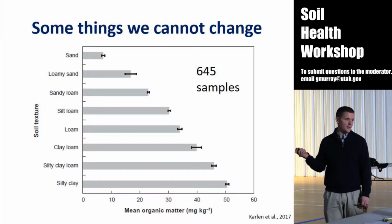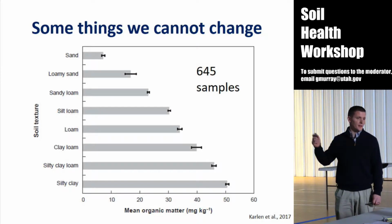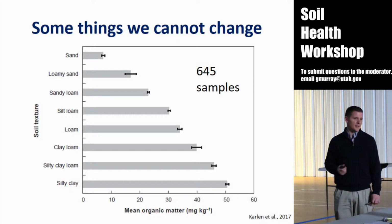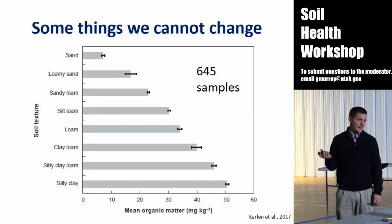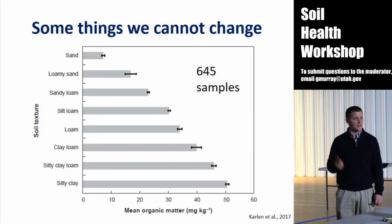And the texture and the parent material of soil causes its health to be very different, right? And this shows that. If you look at organic matter for different soil textures, we know that sandy soils don't have a lot of organic matter typically. And when you add more silt and you add more clay, you get more organic matter, and the potential is higher.